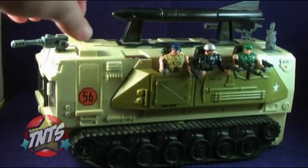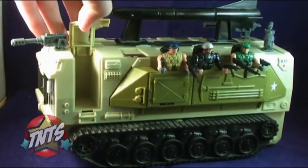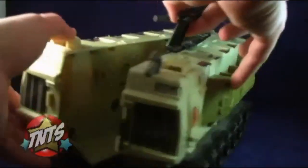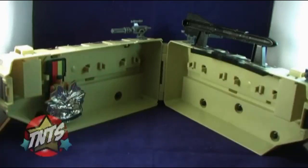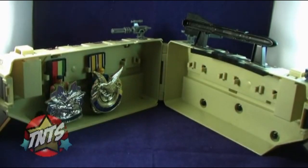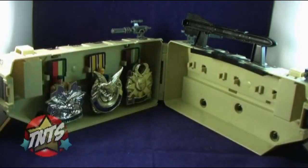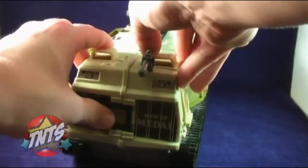Now the armored transport also doubled as a carry case for the figures themselves. The vehicle folds open, where you'll find slots on the inside that will perfectly fit your badges with the figures in them. Once you've got all the figures placed inside, you can fold it shut, latch the front, and then the missile on the top doubles as a handle to carry it around.